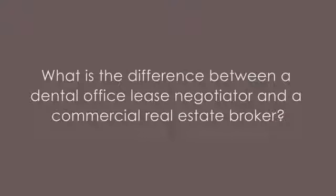What is the difference between a dental office lease negotiator and a commercial real estate broker? Commercial real estate brokers spend a lot of time with dentists across the country in helping guide them through the process of identifying locations to set up a new practice in.